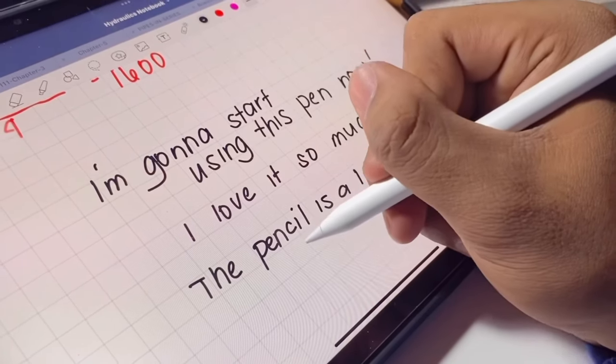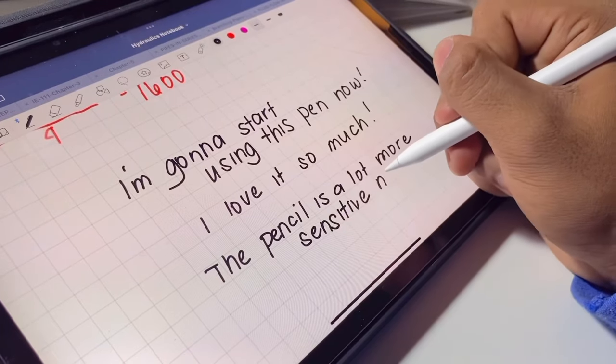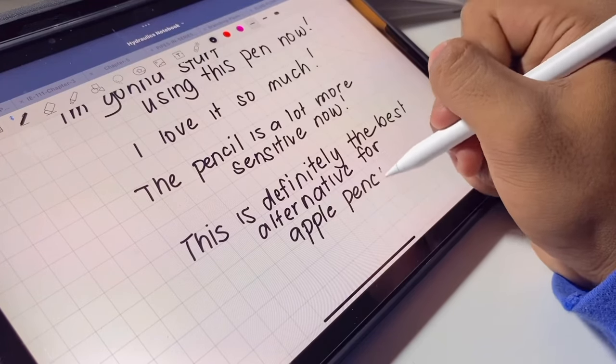Overall, this is the most pen-like Gujudoc pencil I have ever tried and probably the best version of all the stylus pens Gujudoc have ever released. And I am now more confident to say that you can compete this with the Apple pencil.